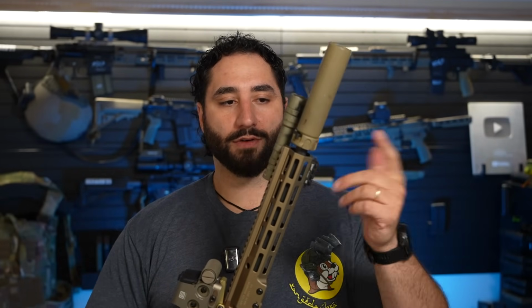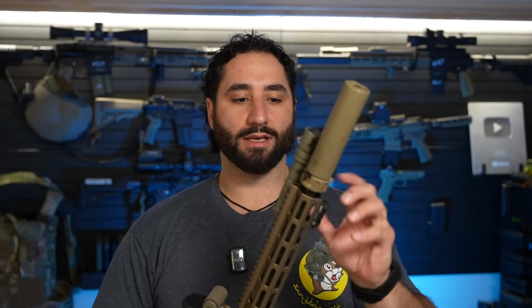But I am running this thing with a Surefire RC2, a Surefire three-prong flash hider. We have the Surefire light, I guess it's a Surefire advertisement, with the Connect Development Group little quick detach mount for M-LOK. And this thing's great for being able to move lights around. Is it rock solid?